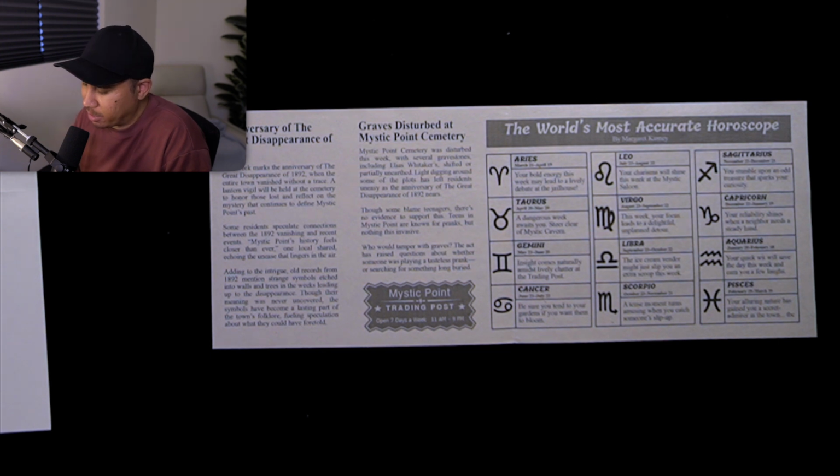Though some blame teenagers, there's no evidence to support this. Teens in Mystic Point are known for pranks, but nothing this invasive. Who would tamper with graves? The act has raised questions about whether someone was playing a tasteless prank or searching for something long buried.